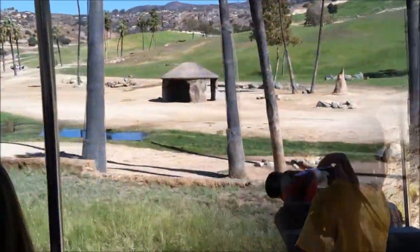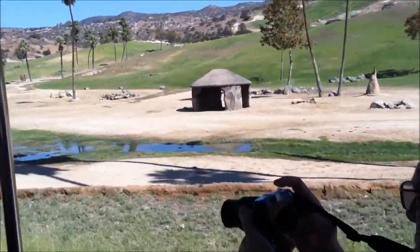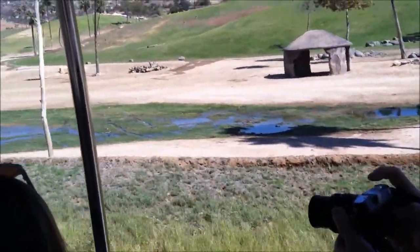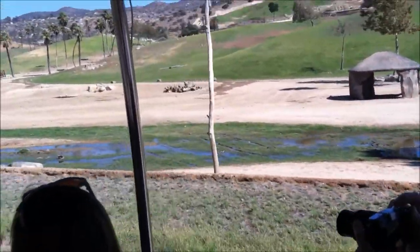Some terrific views coming up here, especially of rhinos. I know we haven't had the best rhino views in the world. Also got our cheetah over to the left-hand side, getting a little bit of interaction with its keeper.